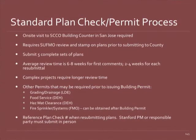The next one is applicable to the lion's share of the work that we have on campus, be it new construction, larger renovations, lab remodels. I see familiar faces, and the majority of the full-time project managers are very experienced in this plan check process. This is an on-site visit to Santa Clara County. You can use the pre-submittal consultation prior to this, and depending on the complexity of your project and maybe some questions that you're not clear on, I would urge you to use that.